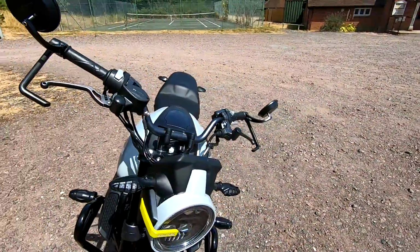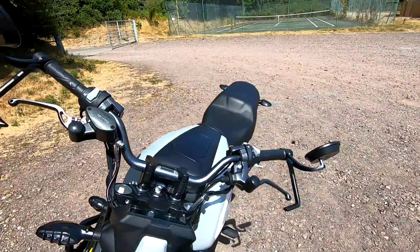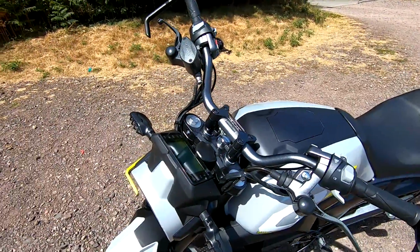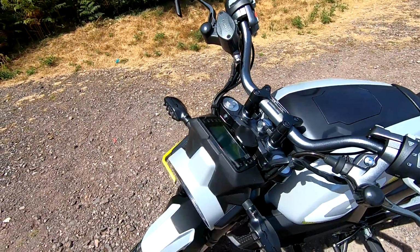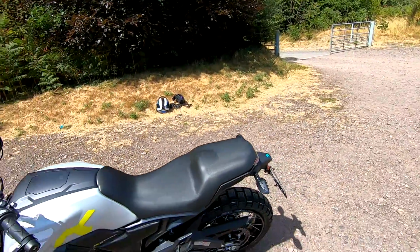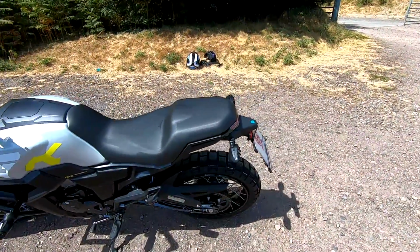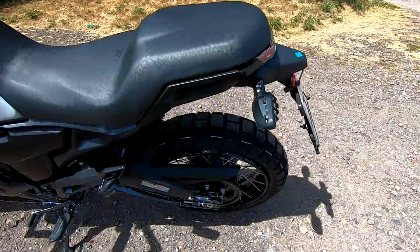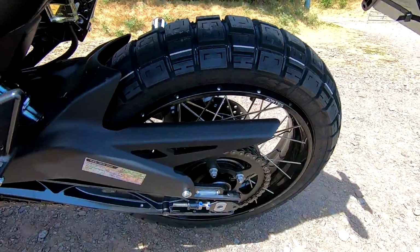Top speed on these, round about 70 miles an hour true. That should be around about 75 miles an hour, which is indicated on the display, as they always overread a little bit. We've got a 6-speed transmission on these. Very smooth shifting. Bosch ABS.